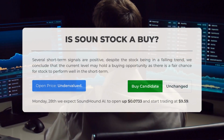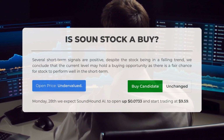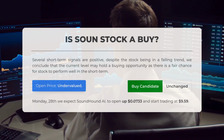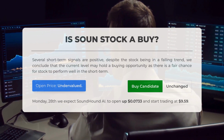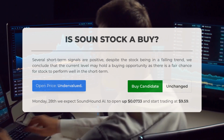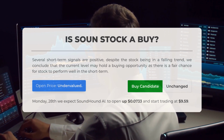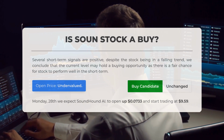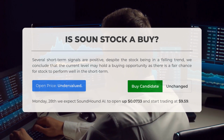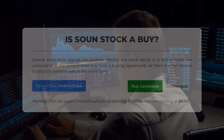Is SoundHound AI stock a good buy? Despite the stock being in a declining trend, several short-term signals indicate a positive outlook. We believe that the current level presents a potential buying opportunity, as there is a reasonable likelihood for the stock to perform well in the near future. After evaluating the volatility and movements from the last trading day, our analysis suggests that the current price is undervalued. For trading on Monday, the 28th of April, we anticipate that SoundHound AI will open higher by approximately 7.3 cents and begin trading at $9.59.